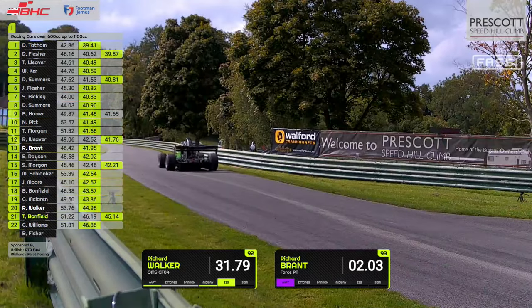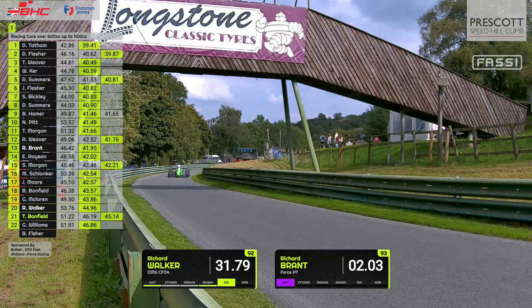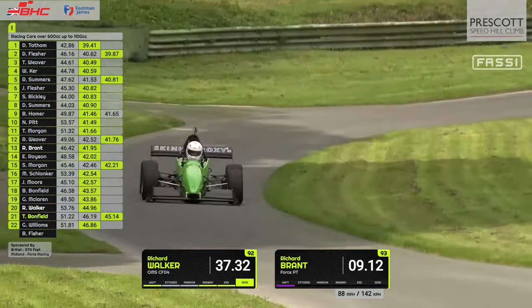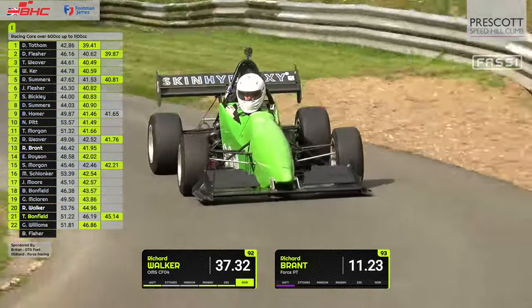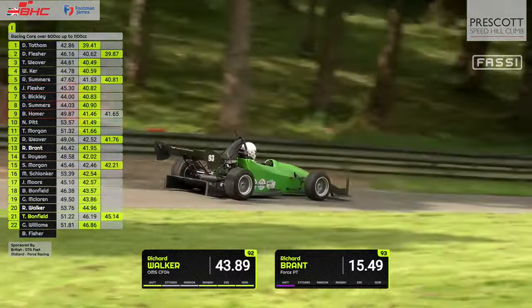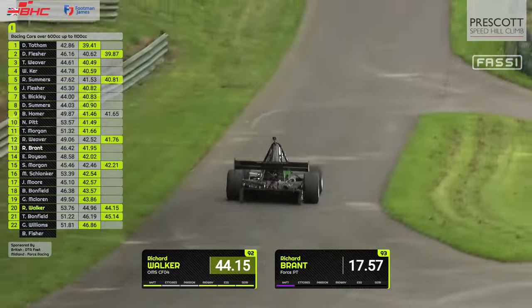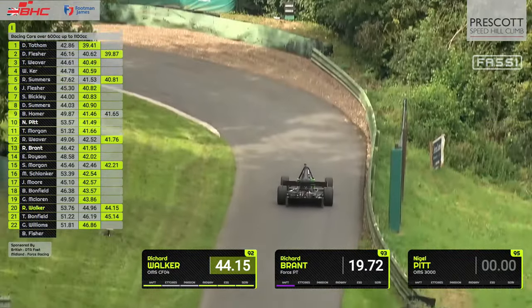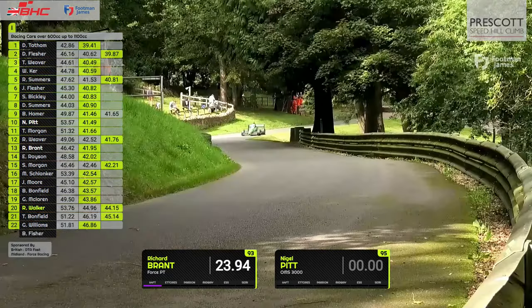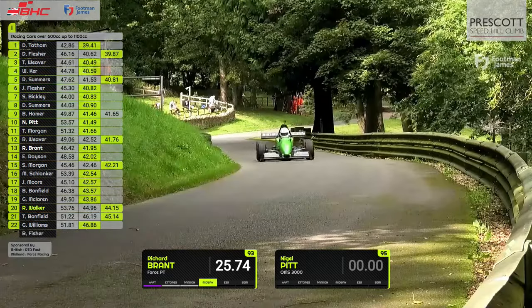He's done 45.14. Richard Walker in the OMS CF04 is somewhere on the hill, and Richard Brandt, who always drives 110% in his Force PT, used to run a Clio, still think he drives his car like he's driving the Clio, but off he goes, jumping around, he's already headed to Pardon. Yeah, Richard Brandt, 88 miles an hour under the bridge in the first part of the start line.